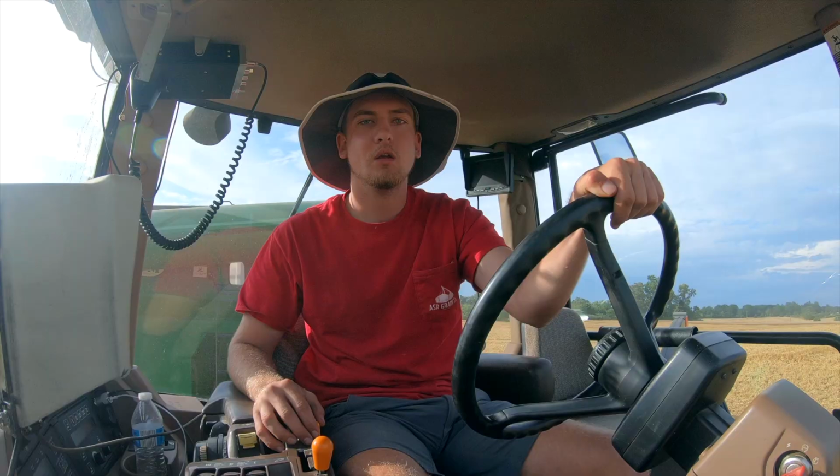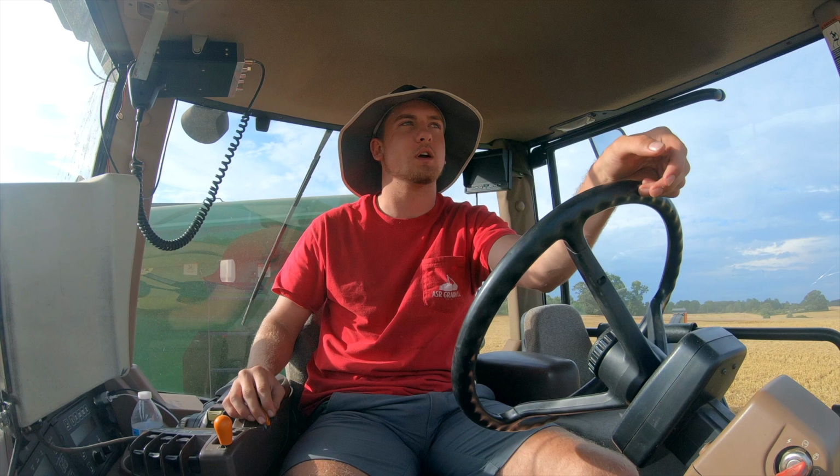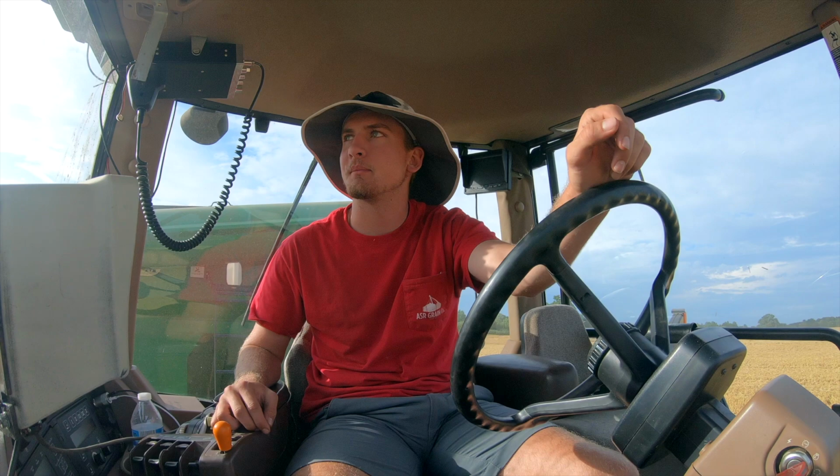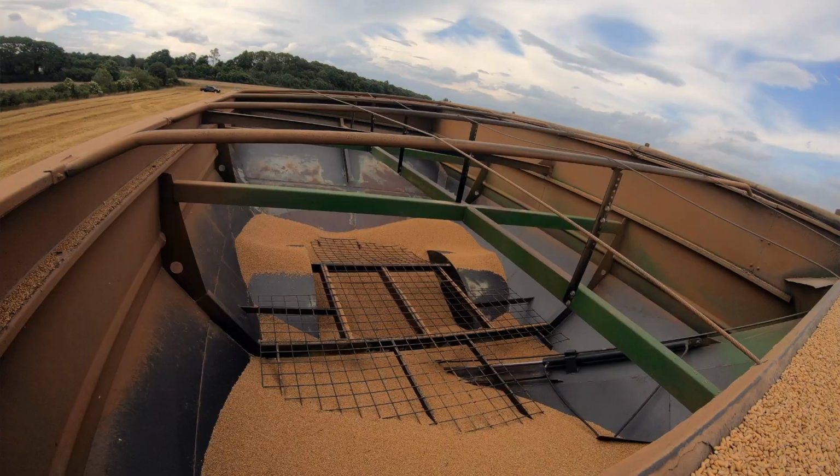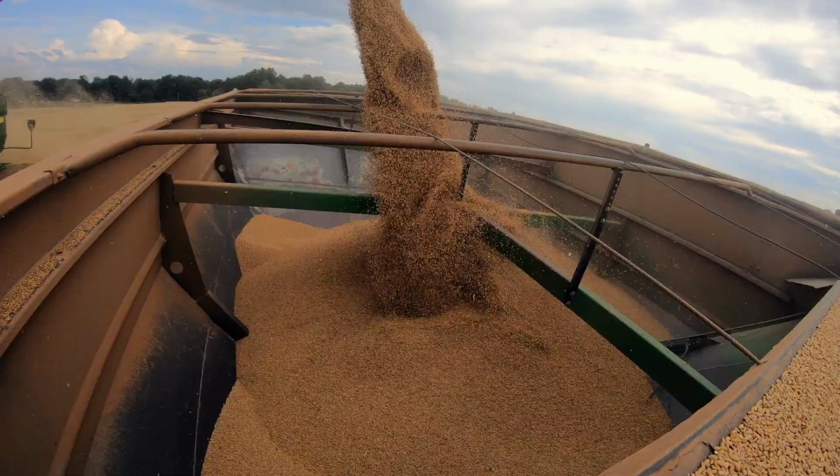Well, y'all, it's about 6:45. We got 6:47 right now. Sun's out. Wheat's down to about 15%. We're rolling. Probably gonna keep rolling here for a while, at least till the sun goes down. Definitely gotta take advantage of this opportunity to get as much as we can out of the field.